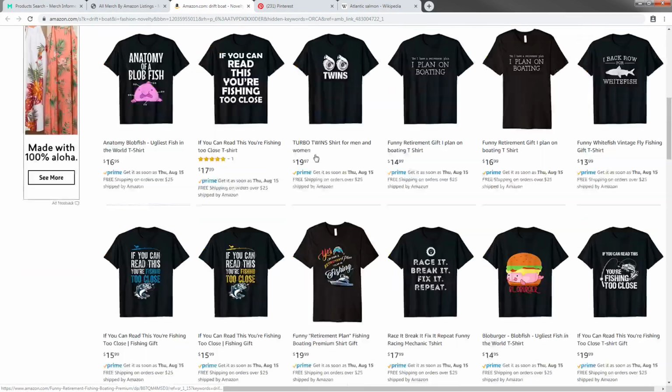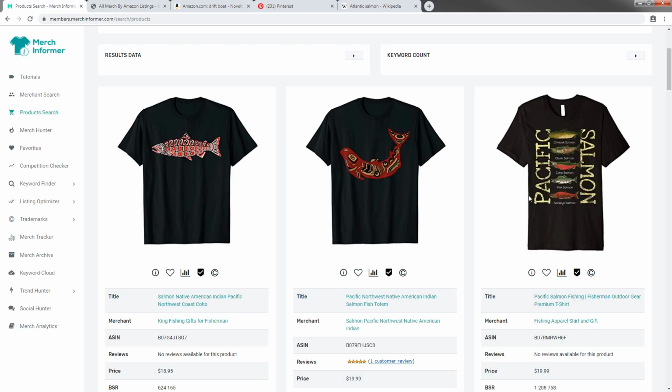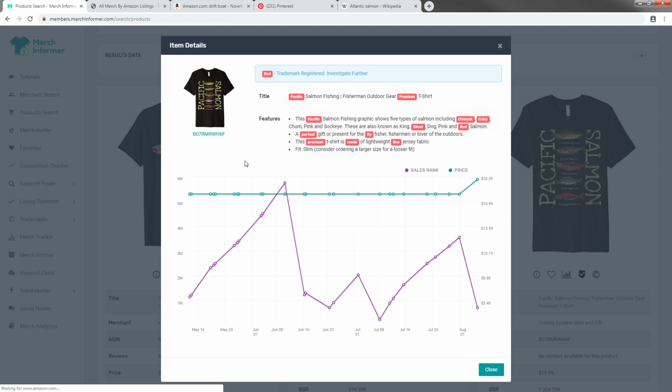You could literally do a chart style, like we saw Merchant Informer right here. Open this up again. As you see, sail, sail, sail, sail. You could do a chart style design with what you can catch drift boat fishing. You could literally just change this up and say drift boat fishing with whatever fish and what area you're selling to, and then enter your keywords. It's literally as easy as that.